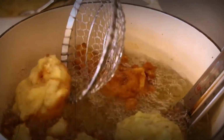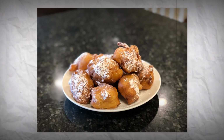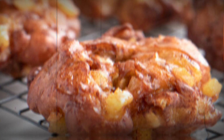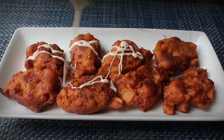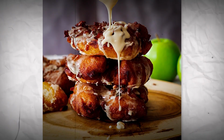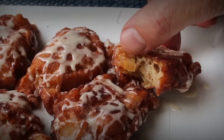The batter, studded with apple pieces, was dropped by spoonfuls into hot fat, where they sizzled and puffed up. The edges turned crisp and caramelized, while the interior remained tender and moist. Fried to a perfect golden brown, these fritters were then lifted out and drained on paper or cloth to soak up any excess grease. Often, they were dusted with sugar or drizzled with molasses or syrup, sweet touches that were a rare treat during the Depression but made the fritters feel festive.